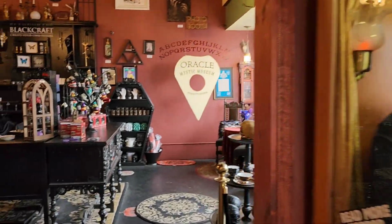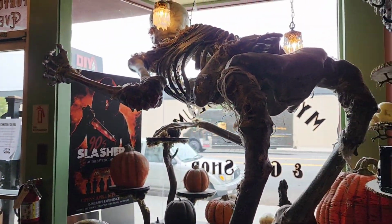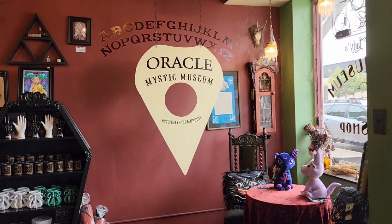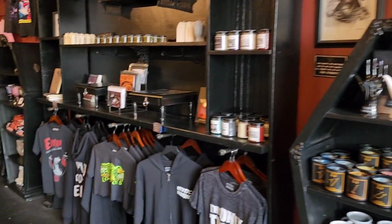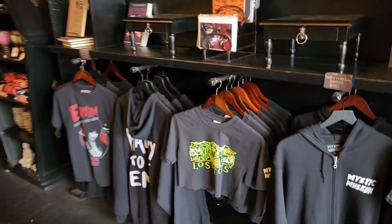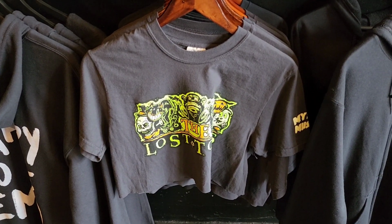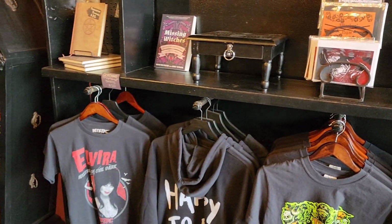And there is a lot of stuff to see in this store. There's a lot of stuff crammed in here, like a skeleton's butt. You don't see that every day. But no, seriously, there really is a lot to see in this store. It's 3 rooms, I think. Now I can already see they have a t-shirt for the Lost Toys exhibit, which is really cool. Unfortunately, I don't wear crop tops too much anymore. I just don't like the way I look in them.